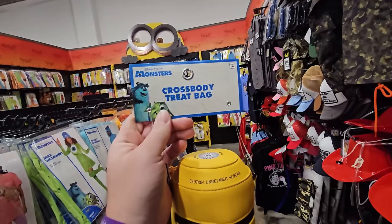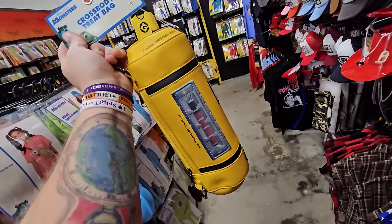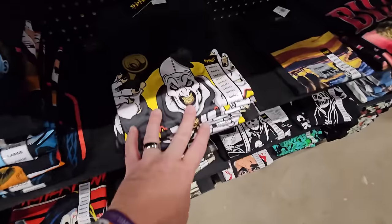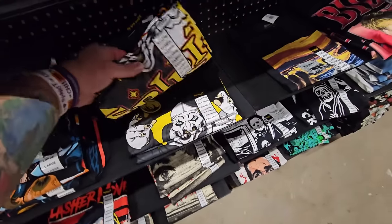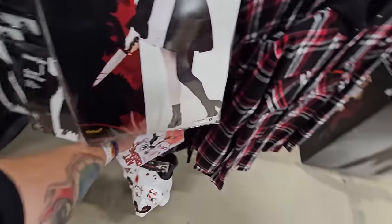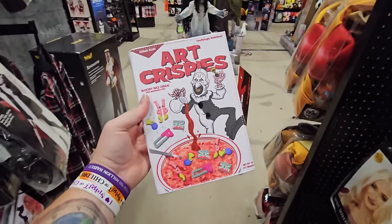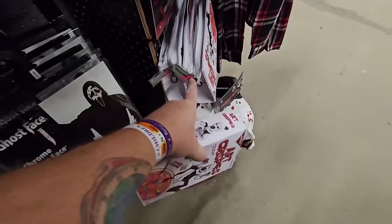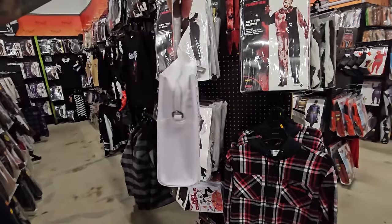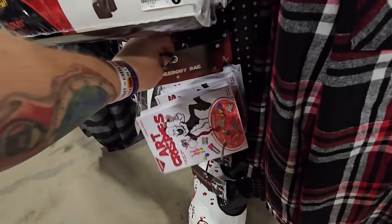The crossbody treat bag, which is actually a Monsters, Inc. scream container. And look at this, just like the other store, they actually have a whole stock of the Art the Clown Spirit logo shirts. Holy crap, look what else they have, guys. They have the Art the Clown Art Krispies crossbody bag. Not only one, they have three of them. That is amazing. I haven't seen these in any stores in the States at all yet. And they have three in this store right here.